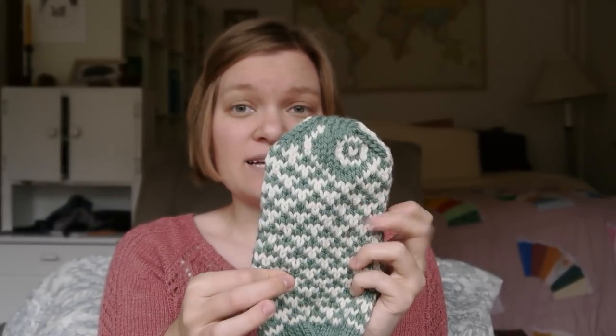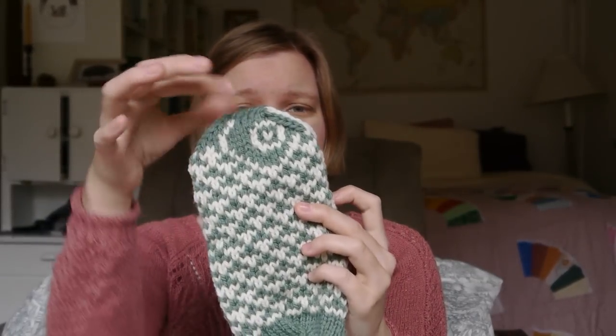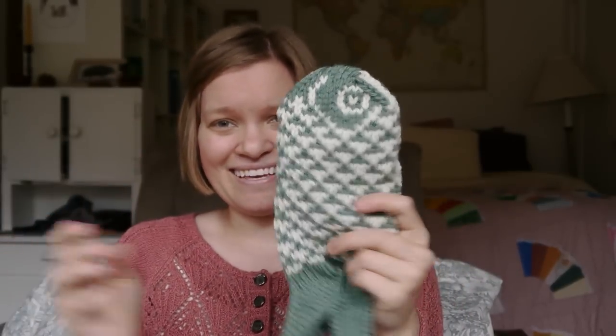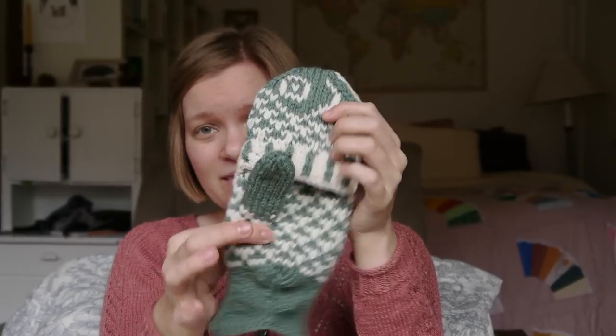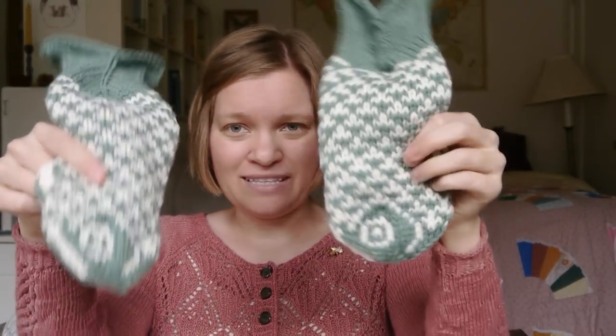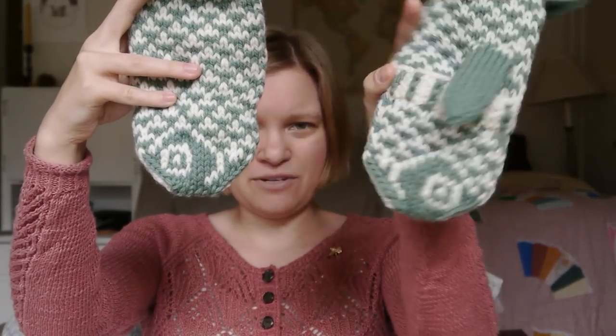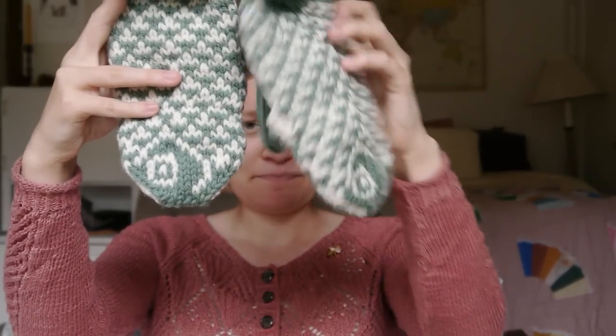But since I didn't realize the problem until I had finished this, because obviously you don't knit the eyeball until the end, I decided that it was not worth ripping all the way back to here, because after all, most people will see this part of the mittens, and that does mean obviously that the fish are not mirrored the way they would have been if I had done it right. But I decided that they were still cute and that it wasn't that big a deal. So hopefully the gift recipient agrees with me.